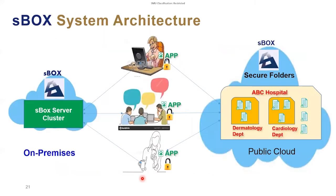This is the SBox system architecture, or deployment scenario. SBox has an SBox server cluster, and it is designed for organizational users. The organization has an IT department, and the SBox server cluster is managed by the organization and deployed on premises. We have client software for Windows, Linux, Android, and iOS. Data after encryption are uploaded to the public cloud. In the public cloud, the assumption is that we do not trust the public cloud storage server at all. We don't trust it to keep our data confidential.